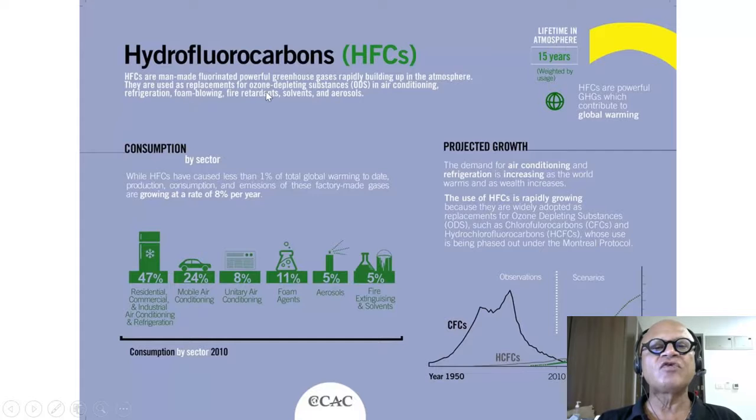They are man-made fluorinated powerful greenhouse gases rapidly building up in the atmosphere. They are used as replacements for ozone depleting substances in air conditioning, refrigeration, foam blowing, fire retardant, solvents, and aerosols. So CFCs were bad for the ozone. HFCs came in as replacements but turned out to be very bad for global warming.